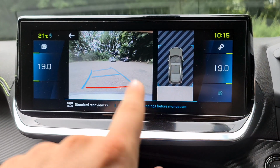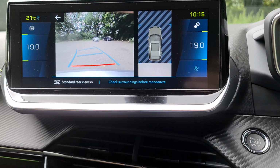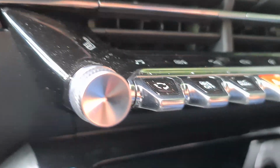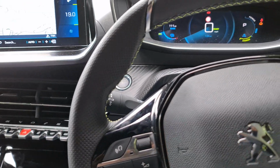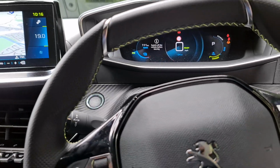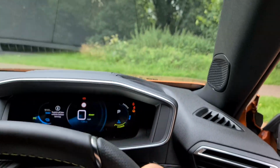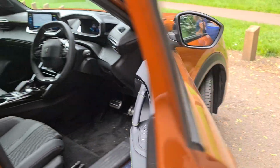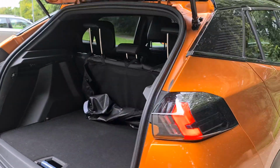You've also got the 360 sensors as well, which is nice. And it's just a really nice place to be inside, and I quite like this volume knob as well, and you can see the architecture of all the switch gear here. So we'll hop out and talk about the boot space, because it's absolutely massive for a car this size.